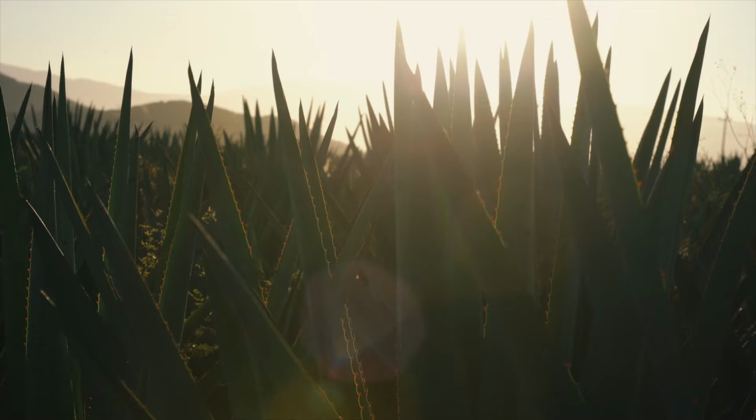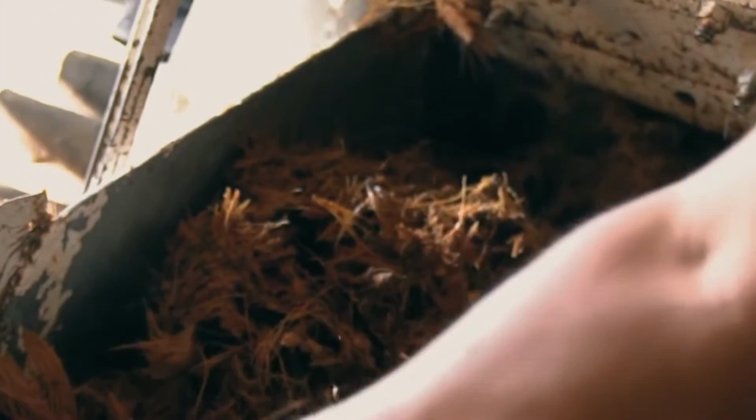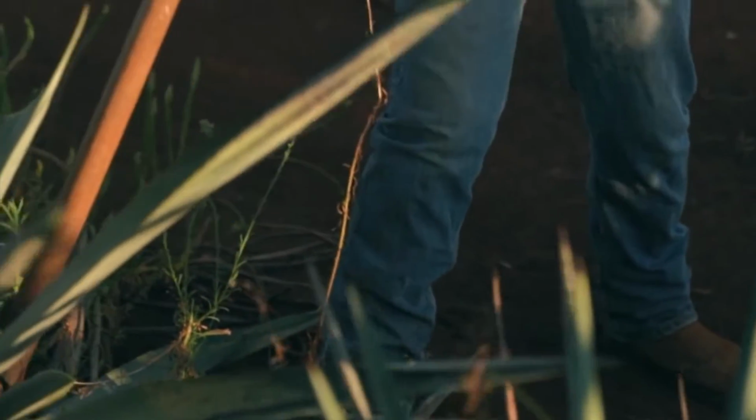The agave plants processed are mostly cultivated. Sometimes agave salmiana is wild. To make agave nectar, it goes through a process of harvesting, milling, extracting, breaking down the sugars, i.e. hydrolysis, filtration, and reduction. When the agave plants reach maturity, they are harvested.